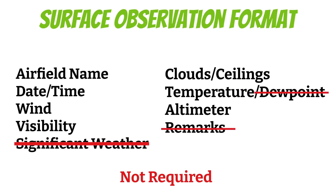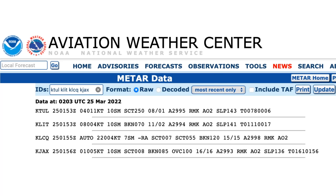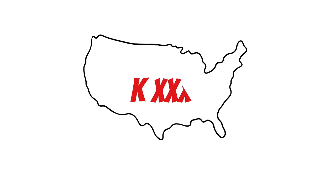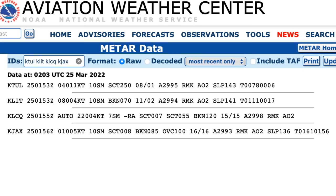Let's pull up aviationweather.gov and take a look at some of the METARs across the country. This first little grouping of letters is the Airport Identifier Code. In the continental U.S., all the airport identifier codes start with the letter K followed by 3 letters. And by using this code, you can easily search for the weather report you need. So now, I know that I'm looking at Tulsa International's METAR right now.